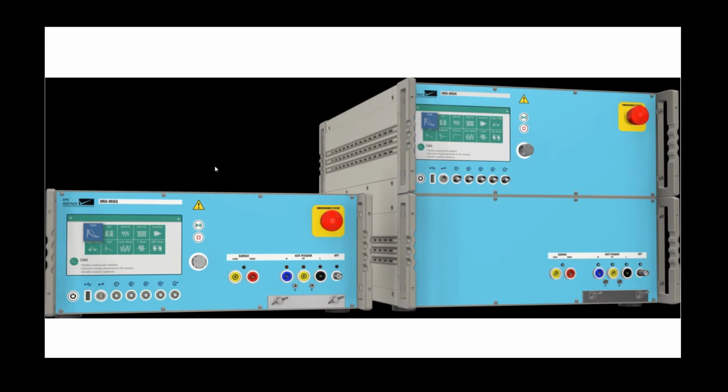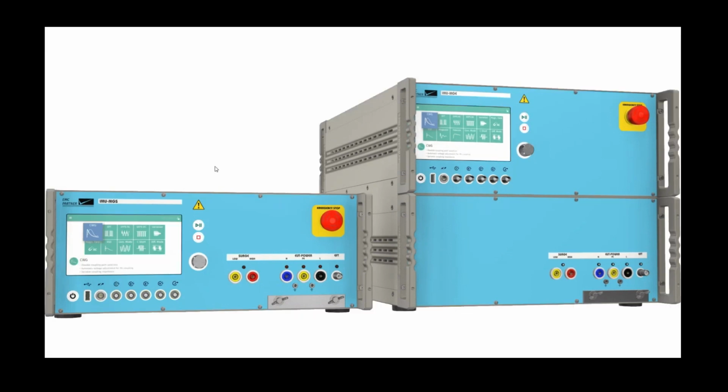So here you see some images of the generators I was talking about. Again, over here, left side IMU-MGS, and on the right side IMU-MGE. Front panels and rear panels look very similar. It's just size differences, so the configuration is a little bit different.